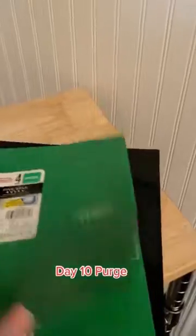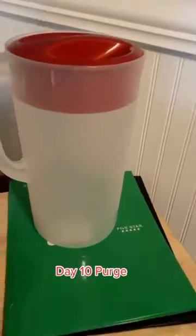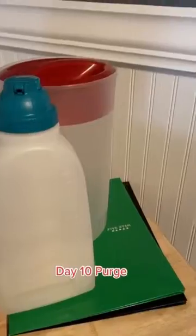First up is that really cute pumpkin casserole dish. Then I have 2 5-star folders. They have like a multiplication table inside and metrics conversions and a ruler. It's kind of neat. I have this pitcher, but it's really big, and when it's full, everyone seems to keep splashing liquids out of it.